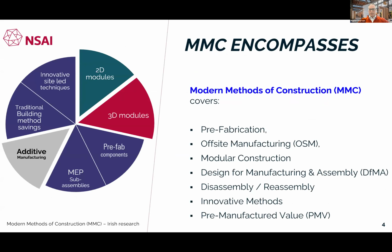Just a quick emphasis on what MMC is. There are 7 categories. Everyone should be familiar with that. If not, it came originally from Mark Farmer over in the UK, but it also has different names, known as prefabrication, offsite manufacturing, or offsite assembly. And with the work that Construct Innovate is doing, they're looking at disassembly and reassembly and design for reuse. So we very much focus in the NSAI on 2D panelized systems and 3D volumetrics. And we also have an additive manufacturing company in there.